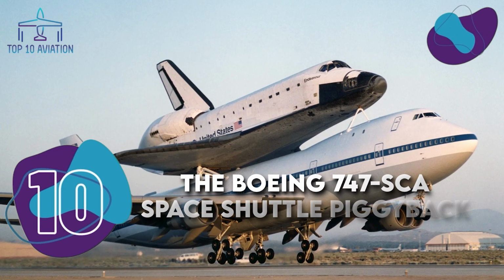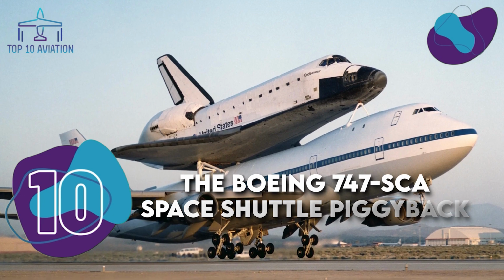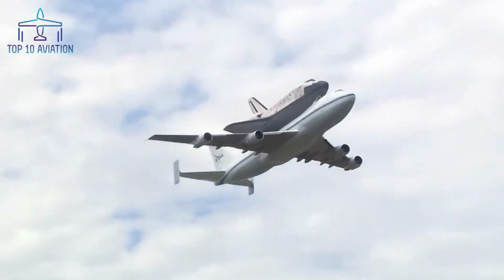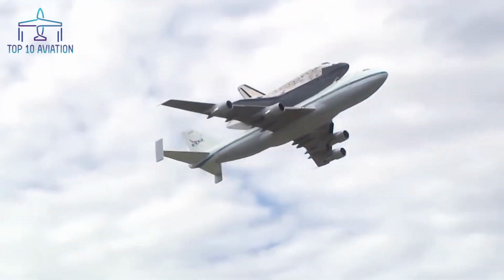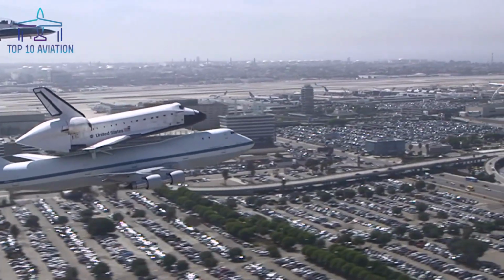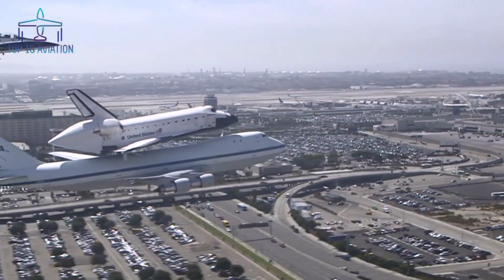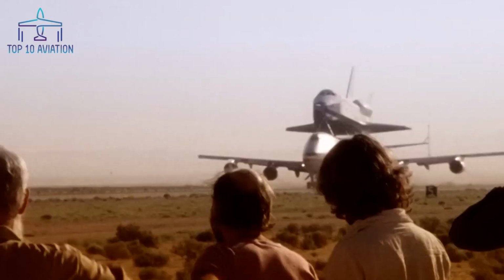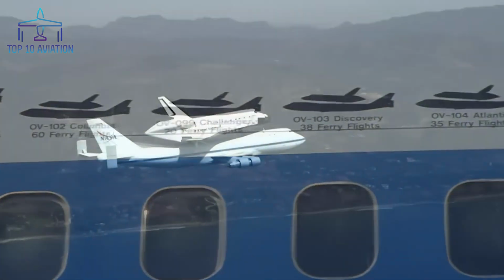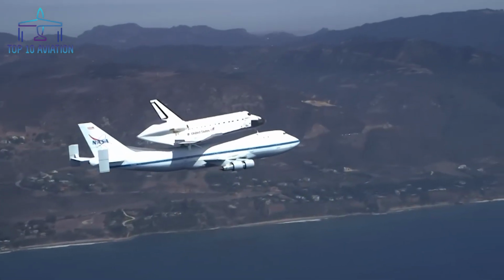Number 10, the Boeing 747 SCA, the Space Shuttle Piggyback. When NASA needed to move the space shuttle cross-country, they didn't call FedEx, they bolted it to the roof of a 747. Enter the Shuttle Carrier Aircraft, or SCA, two heavily modified Boeing 747-100s equipped with tail stabilizers, structural reinforcements, and more power than your average cargo jet.